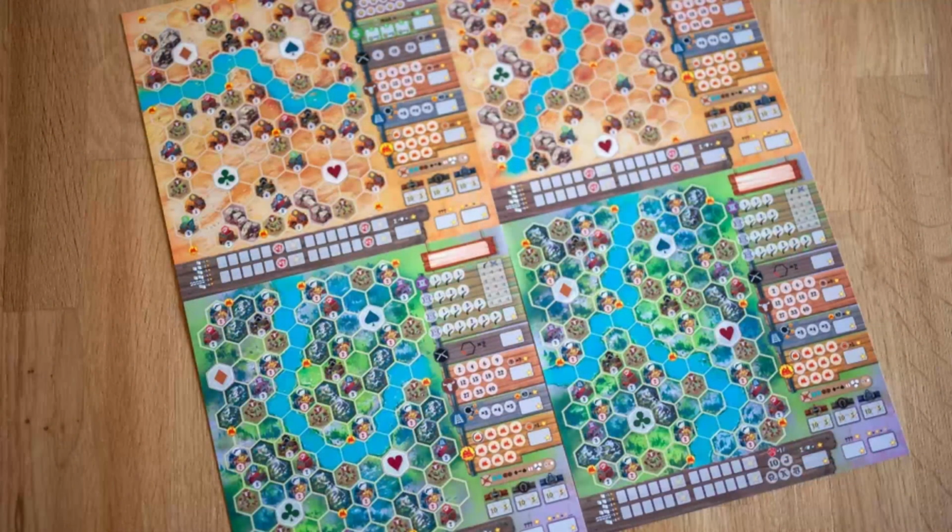All right, guys. So let's talk about quality of components. So you have your dry erase player boards. These are an add-on version you bought, yeah. Yeah, these are an add-on with the Kickstarter or Game Found or whatever it was. But yeah, there's these dry erase boards.